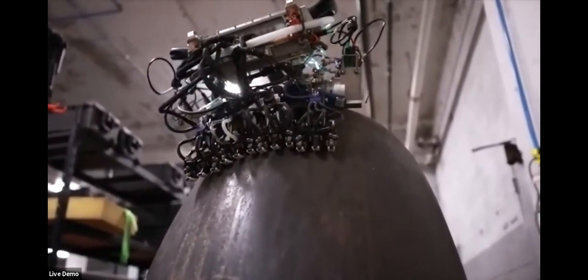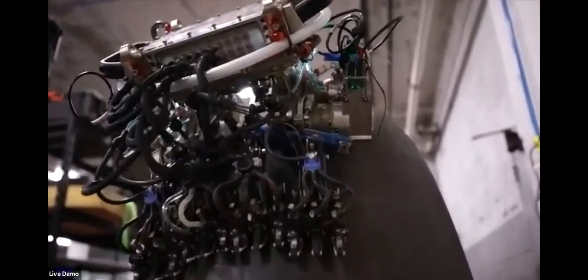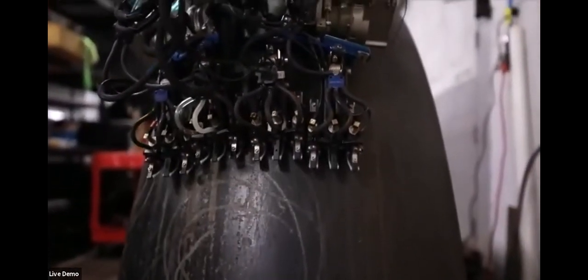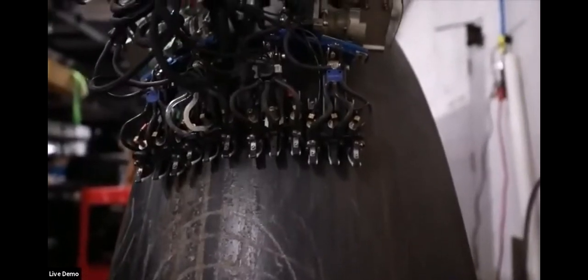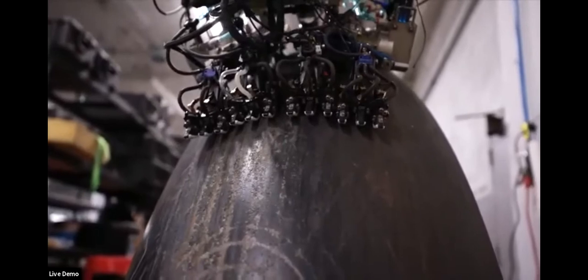Pretty cool shot here of the robot coming up over that elbow and coming down into a vertical space. And a little zoom in for show on all of the cables and connectors to enable that electronic rastering across each one of those systems.